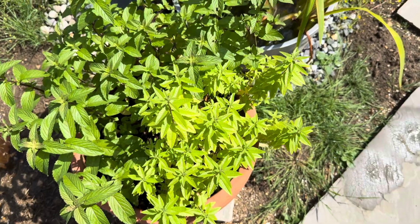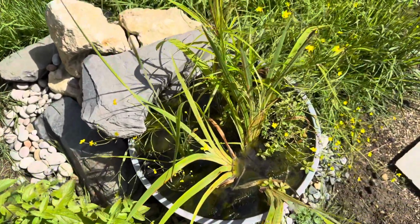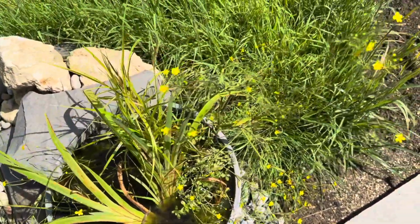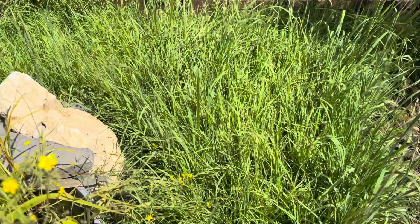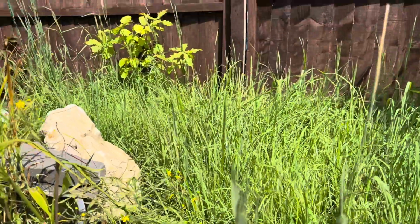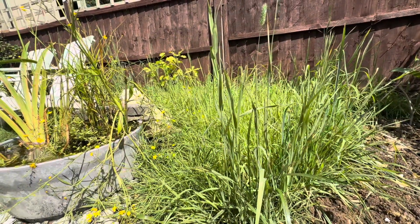Peppermint and lemon verbena in the terracotta pot next to the pond. And the meadow grass had been flattened a bit when I had watered it in the past. There are some standing tall now with seed heads.